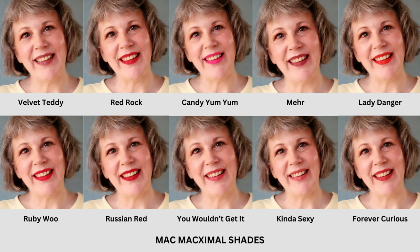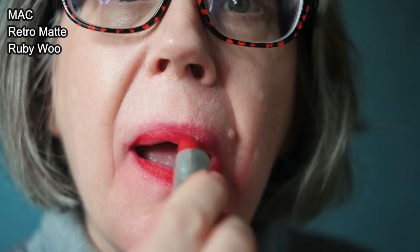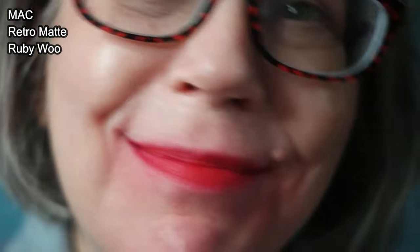So although they make a variety of formulas, I would say that their stalwart formulas are the ones that are a little bit more on the matte side. One is their regular matte line, then there's one that's called retro matte, and then there's a third line that's satins, but I think that those are very, very close to being their mattes too. The thing about all three of these formulas is that they do hold up really, really well on my lips, but they do tend to be quite drying and quite hard on the lips.